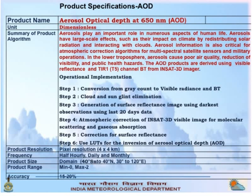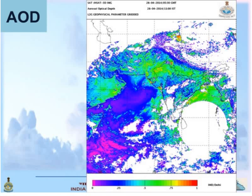Product resolution is 4 by 4 kilometer, and frequency is half hourly, daily, and monthly. This is the product domain: 40 degree south to 40 degree north, 30 degree east to 120 degree east. The values lie between 0 to 2, and accuracy is 15 to 20%. This is an example of aerosol optical depth, and in this portion, the sun glint portion, the white portion, is eliminated.